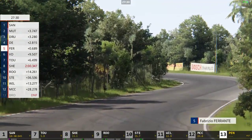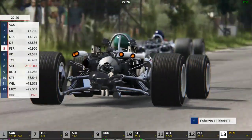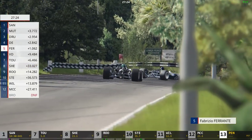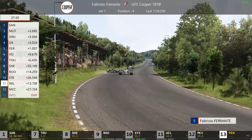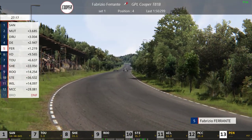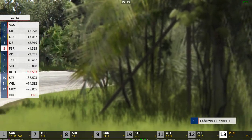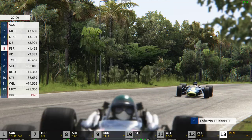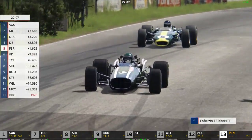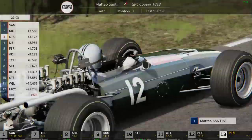So the top 5 order now: Santini, Muttram, Drug, De Fourcroy, Ferrante. And who's this getting involved? That's Steph Williams. Steph Williams is a lap down, and luckily they both managed to get past him without too much issue. There we go. Nicely done. And all done and dusted there.